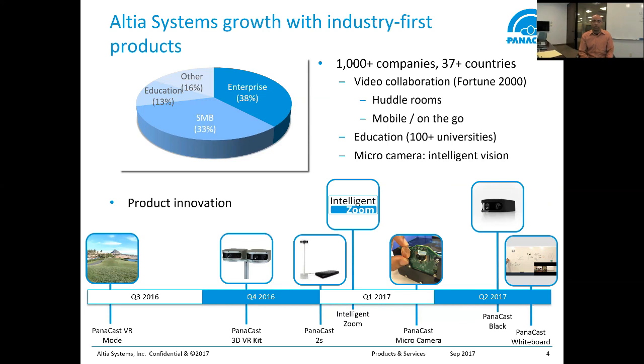We see a lot of growth in the enterprise, a lot of pull from enterprise and small and medium business. And if you talk about verticals, we see education institutions, institutions of higher learning, universities. Basically, they're looking at the PanaCast 2 camera, and they've incorporated that in their remote learning and other scenarios as well. There are some examples that we can talk about. I can show some slides on that as well.